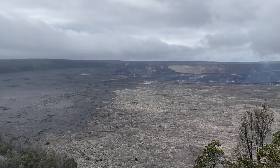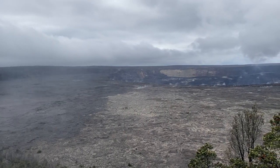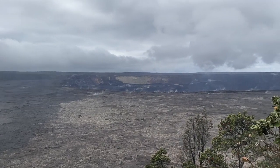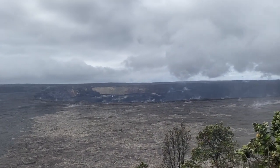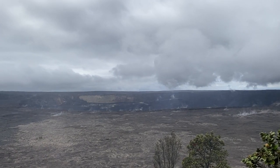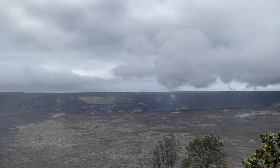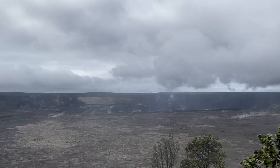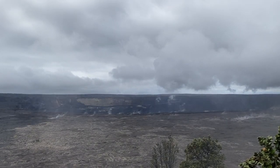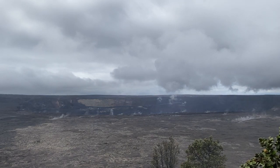Just have you guys take some time to just look at the volcano, guys, because I know not a lot of you can make it out here in Hawaii. So I just want to show you guys. This is how land starts, guys. I'm on like one of the newest land there is in the world.